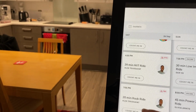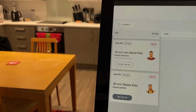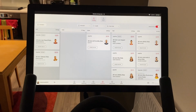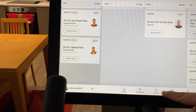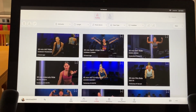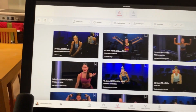These are all the different instructors. And if I want to join a ride, then I just hit count me in. I'm just gonna not count myself into that. So that is the schedule there. Let's go ahead and look at the classes though. This is the important bit. There are thousands and thousands of classes that are available on demand.